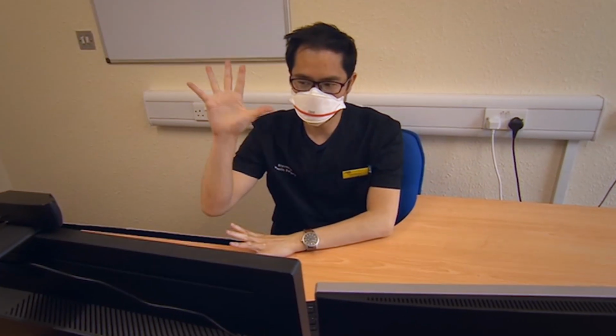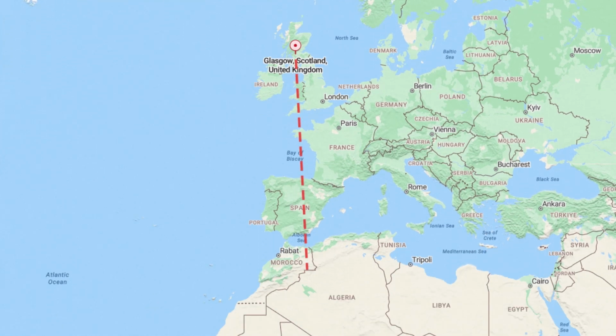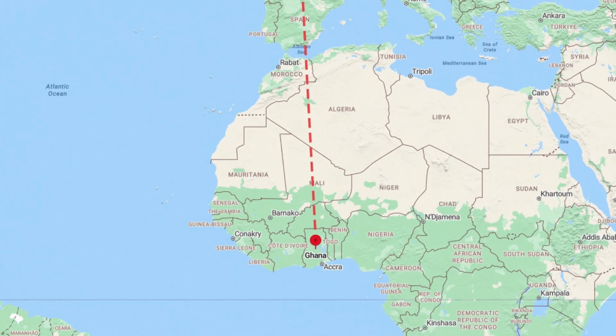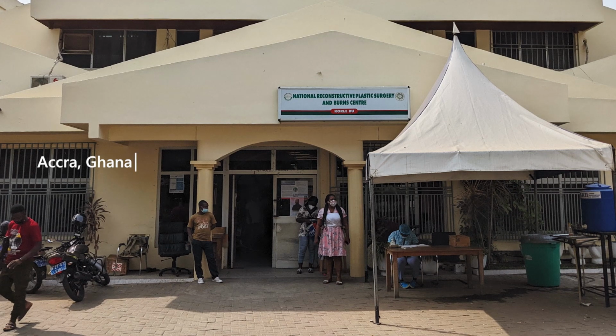We were approached at that time by Mr. Lowe, the surgeon in Scotland. His hospital in Glasgow has a partnership with this hospital in Ghana. As they had been working, he'd had this situation where they would go down, work on patients, perform plastic surgery operations, and then they would leave, and he'd ask the doctors back in Ghana, how is that patient doing? And they'd say, we don't know.